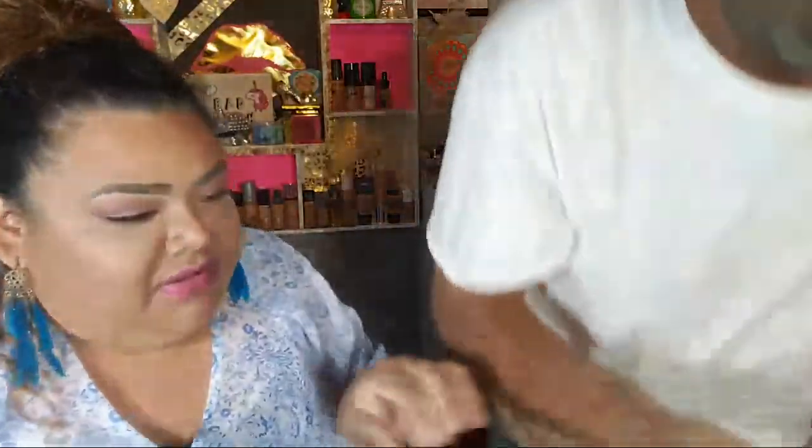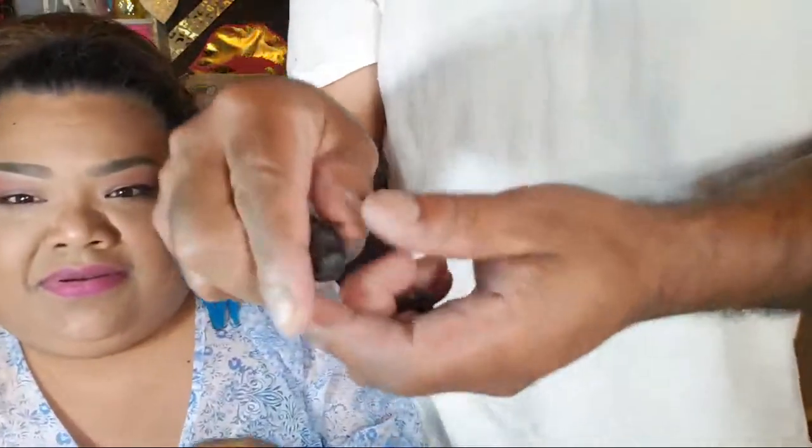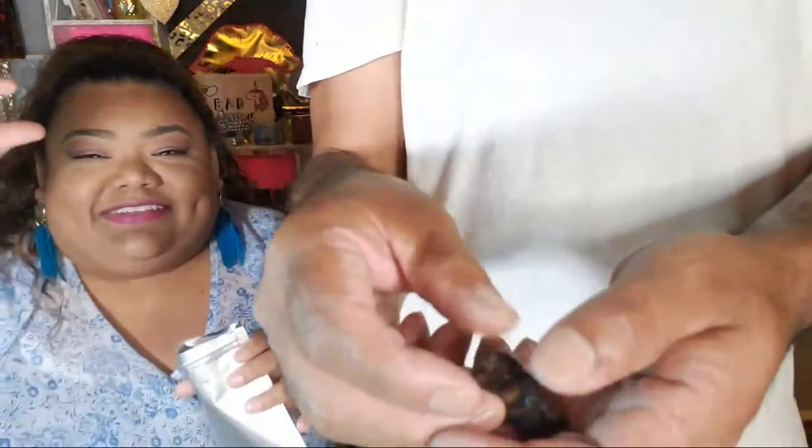Oh my God, it looks like a fucking bug. Show them. Let me see. Oh my God. Wait, right here. It looks like that fucking bug that was, oh! Turn it the other way.